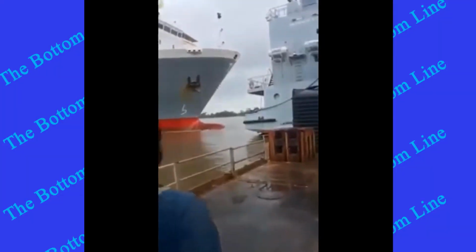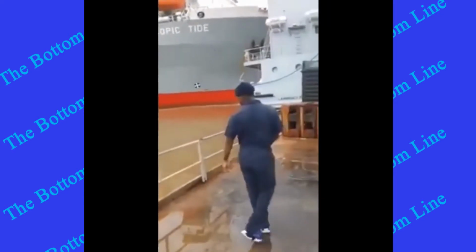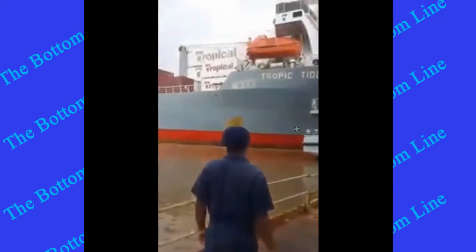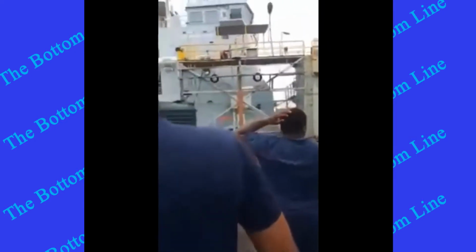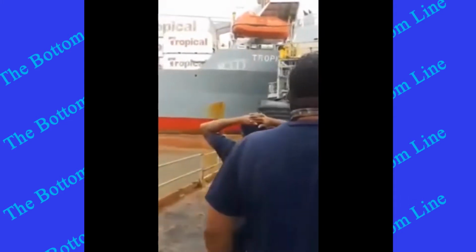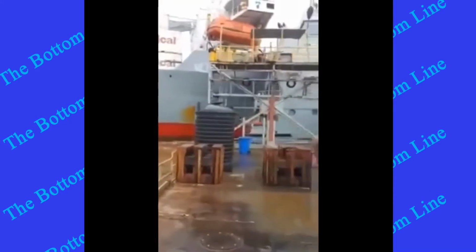So Tropic Tide hits a Royal Bahamian Defense Force vessel. The poor Bahamian Royal Defense Force. I don't know if you guys go to the Bahamas, but half the fleet is in port busted up, and they're using those parts to keep the other half of the fleet going. I know they're on a shoestring budget. They're trying to operate a Coast Guard, Defense Force, military with no money.